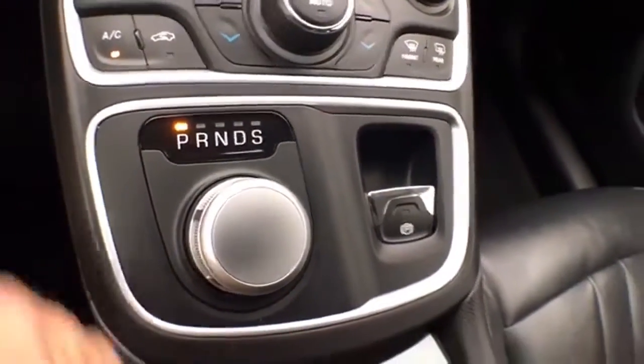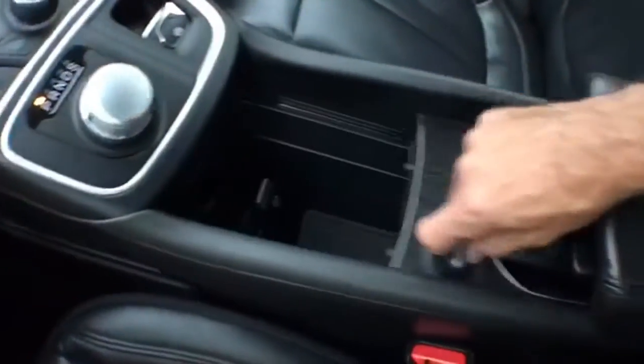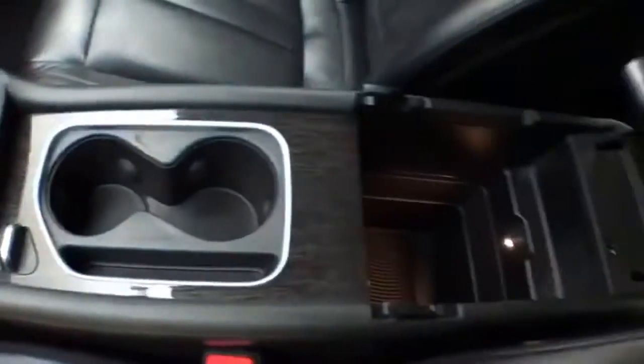Automatic transmission with a rotary dial shifter. Lots of storage space in the center console. And a large glove box.